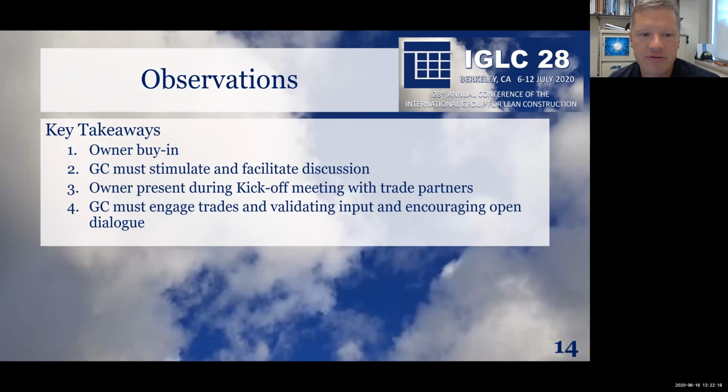On the observations, just a few things to mention. Owner buy-in was really important. The general contractor kind of has to take responsibility for stimulating and facilitating discussion. And having the owner present as much as possible during the meetings allows them to continue to share their vision of what they want in their home.